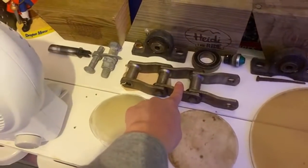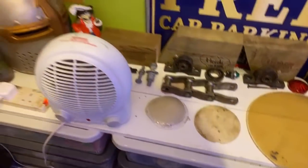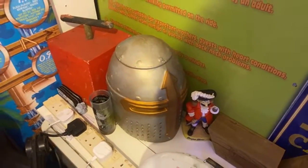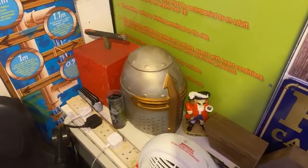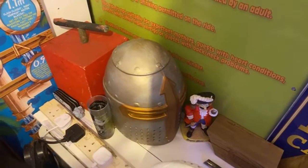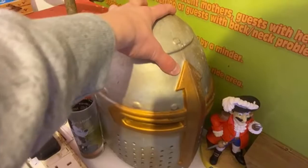Got some chain there. That's from Steeplechase at Blackpool Pleasure Beach, just over there. And then, of course, over here, anybody remember Excalibur that used to be at the wonderful Drayton Manor? So many great rides have been removed, unfortunately, from Drayton Manor, but I'm really hoping for a brighter future under the new owners. I really do hope so. But yeah, who remembers Excalibur? This little guy's from Excalibur just here. So yeah, there you go.